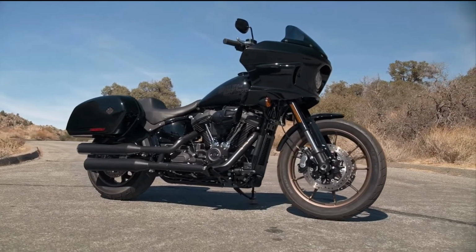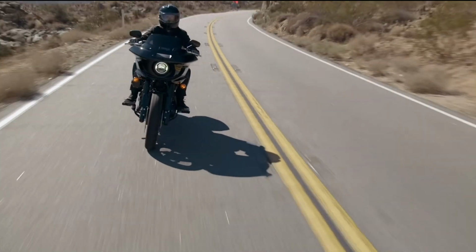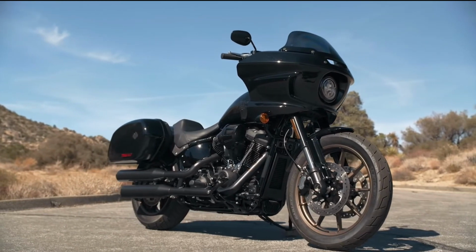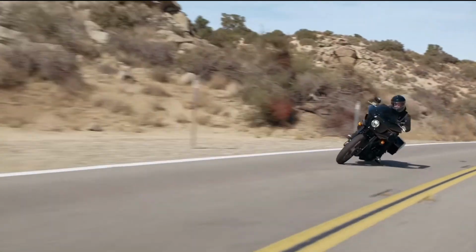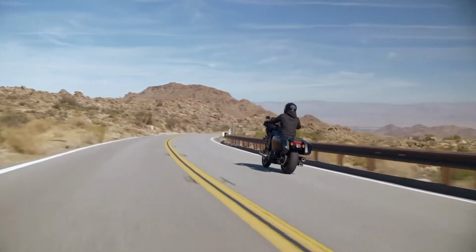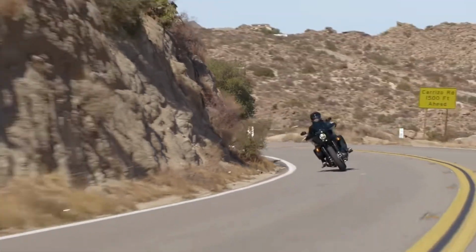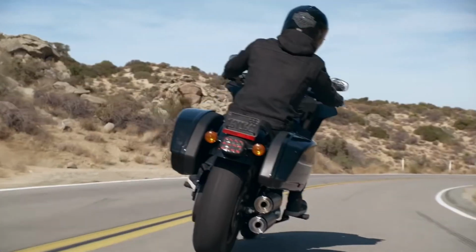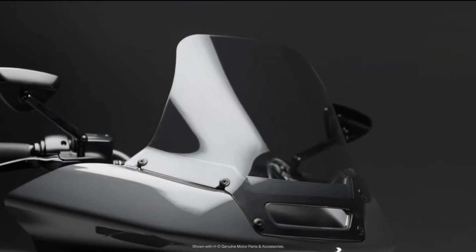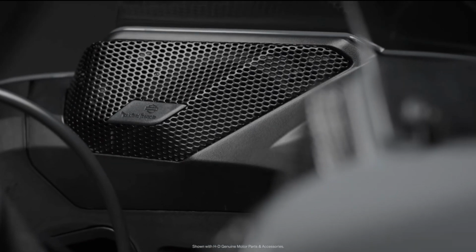So the T model improves upon the Lowrider S with the fairing, which is frame mounted, the LCD readout on the handlebar, the Sport Glide carryover bags, and cruise control to complete the mini bagger package. You're going to pay a few $1,000s more for the privilege, but looking at the value and what it would cost to retrofit all of these accessories on top of a Lowrider S, or to create your own mini bagger from a Dyna chassis or previous year Lowrider S, the value is definitely there.